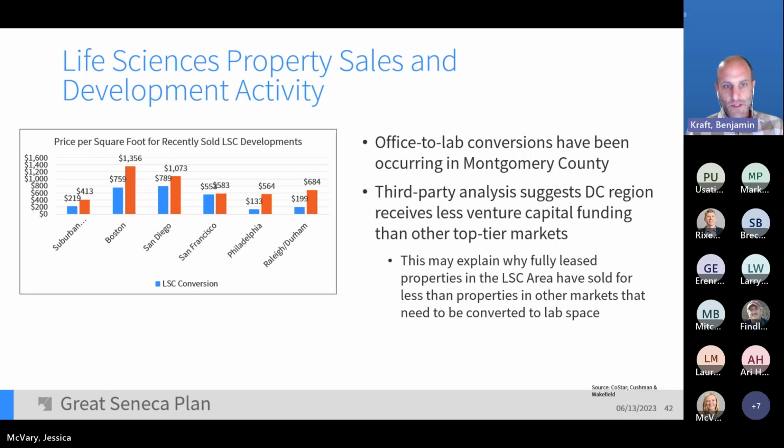So, okay, conversions. I think the image got cut off here. The point of this is basically to say that there are office to lab conversions going on, but really what got cut off is that the red is the non-conversion, the blue is conversion prices, and generally conversions are less valuable than newly built, dedicated life science space.